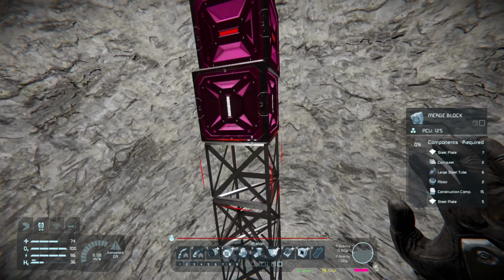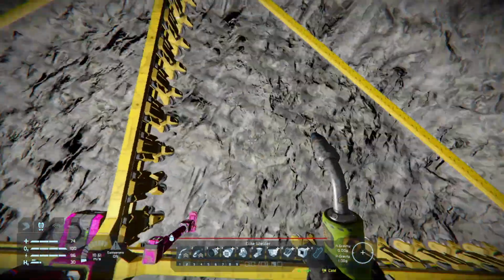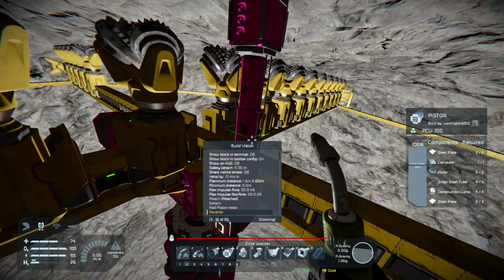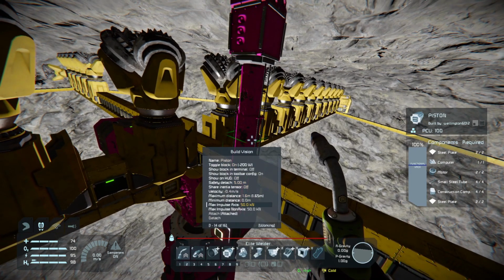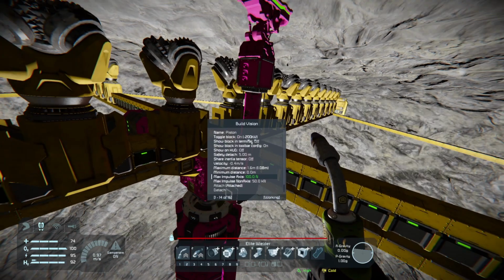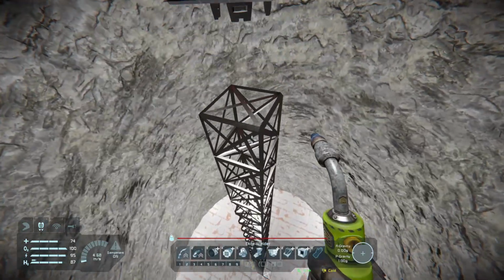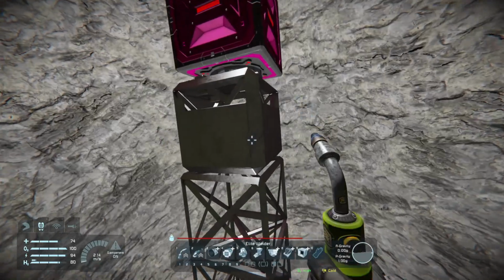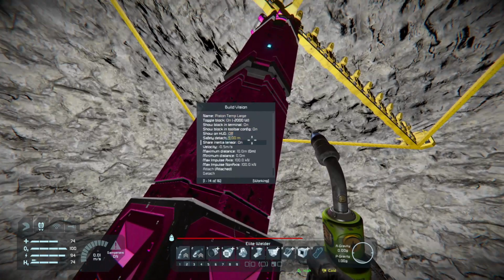Doubt that that's quite going to fit. Yep, it's alright. We can just reverse this one a little bit. Might just need to... ooh. Okay. Yes, so that's gone on there. Now we'll just lower this back down a little bit.